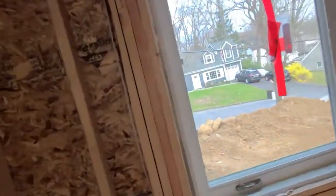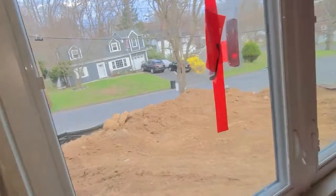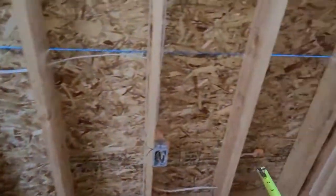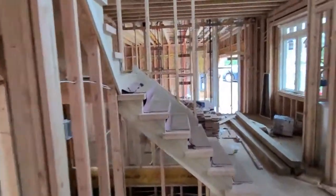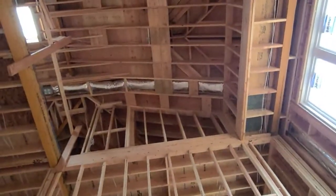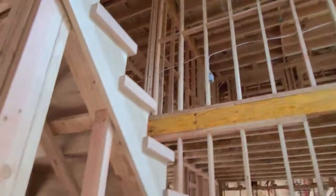We have one bedroom here. All right, filled with foam. Filled. Good. We have enough outlets right there. Lights. Okay. Good. For the foyer, we're gonna have a chandelier, so we have all the way up there the box for it.